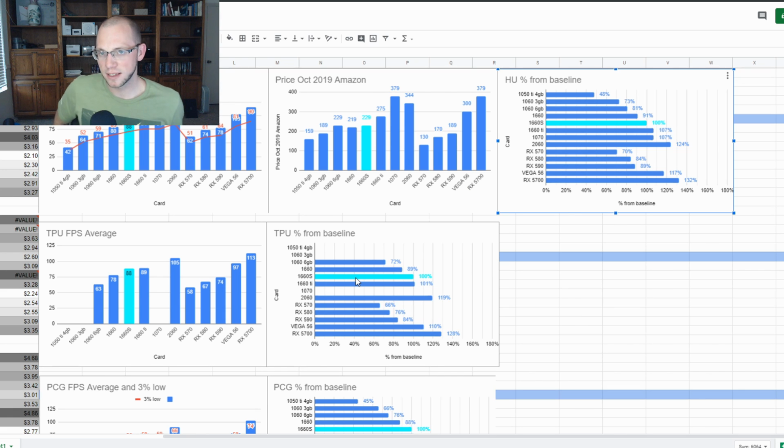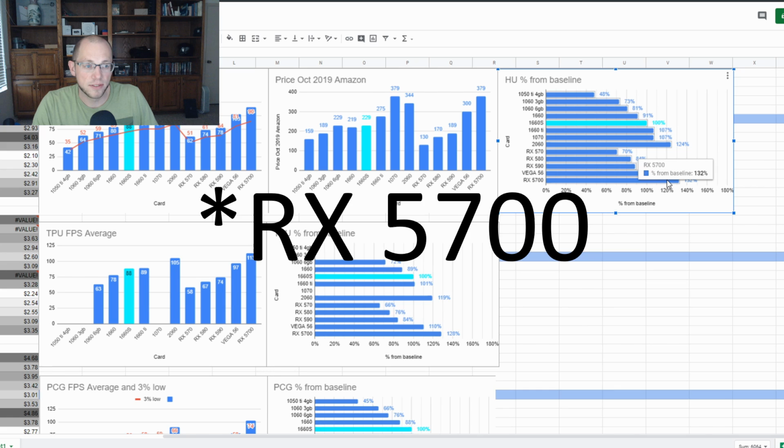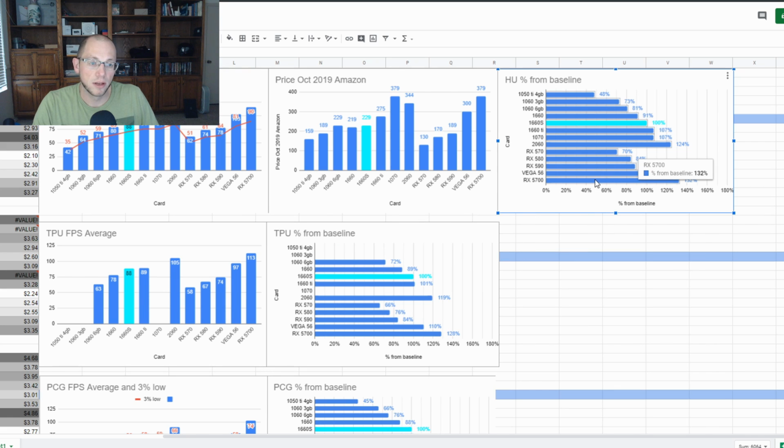So is the 1660 Super worth it? Yes. I think the 1660 Super would be the next obvious choice if you didn't want to purchase the RX 570 because you're looking for a little bit more performance. I think the next step would then be the 1660 Super. And if you're looking for something more than $229 and you want to go into the $350 range, then I think the RX 5700 is the clear winner when it comes to the $350, $370 price range.